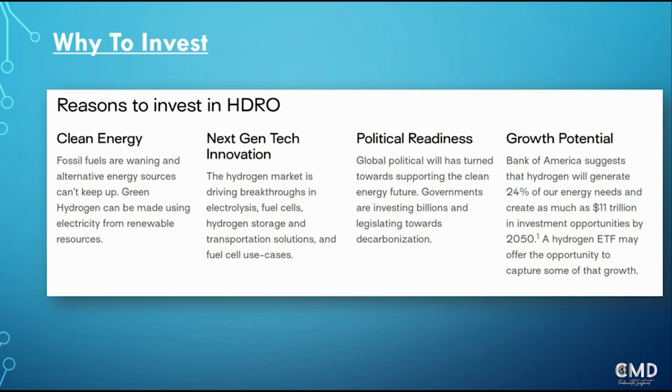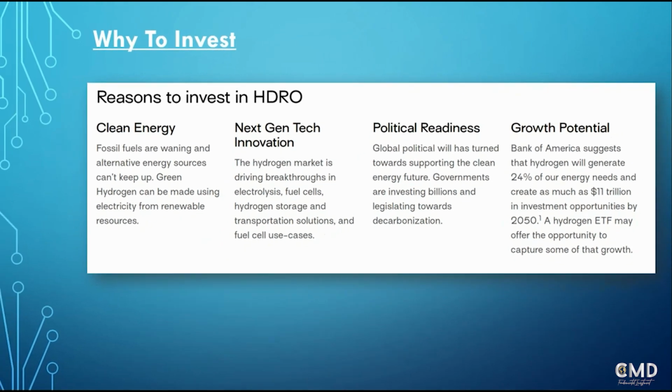And finally, they say the growth potential. Bank of America suggests that hydrogen will generate 24% of our energy needs and create as much as 11 trillion in investment opportunities by 2050. A hydrogen ETF may offer the opportunity to capture some of that growth. Well, we don't know the numbers that Bank of America has used, but obviously hydrogen is expected to grow in the future. The question is by how much. Will it be competitive with some of the alternative technologies it's competing against? Will it be as good as they expect? This is still to be seen, how much hydrogen is going to play a part in the future energy mix.